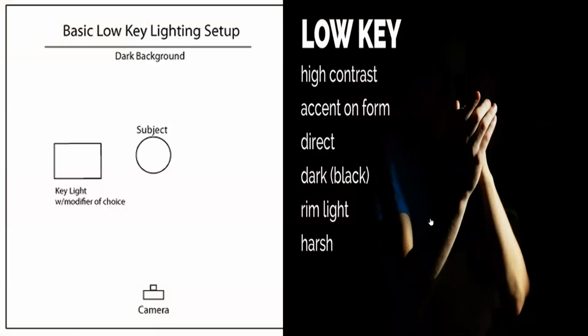The opposite is true for low key. We want to have very high contrast between the lights and the darks. The accent is on the form: direct light, dark black backgrounds, rim light, and harsh. Note you're going to have a key light, and you may not have any other lights. So when we do low key, the key light is going to be the dominant light.